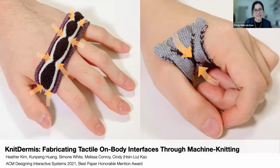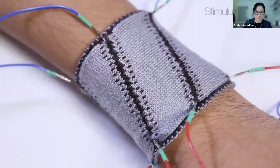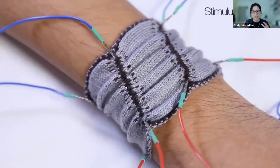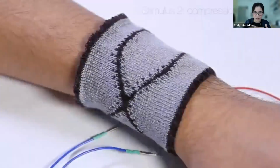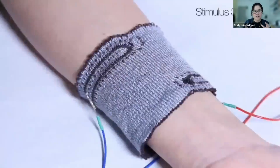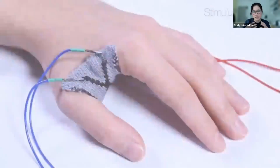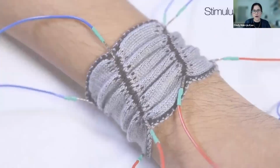And looking at knitting in this project called Knit Dermis, which is led by my PhD student, Heather Kim, we were very interested in thinking about what are some underexplored knitting structures in which we can integrate these shape memory alloy springs. And by creating an array of these knitted skin patches, which are patterned with different methods, with these shape memory alloy cores, when activated, they're able to actually create a range of tactile feedback on the person's skin surface. And because the knit textiles themselves are very compliant to the body, the sensation is actually very acute. You can feel it quite well.